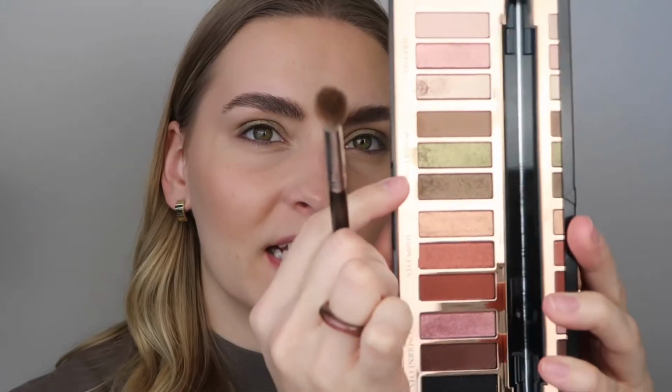So I'm gonna take this deeper brown shade, kind of like a gray brown, and put that on a blending brush and put that in the crease. Just be a little bit more of a dramatic look. But like I said, I've been loving the full shimmer looks. And I've been liking them, I feel like, ever since getting this palette, just because they're such pretty shimmers.